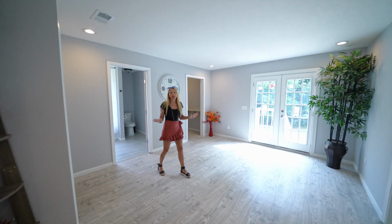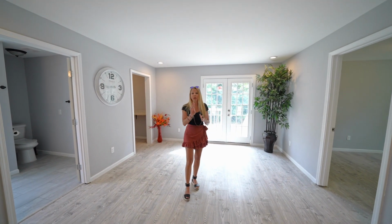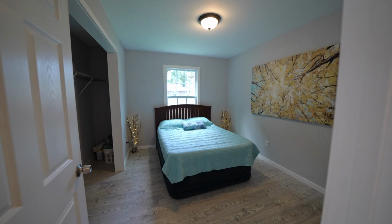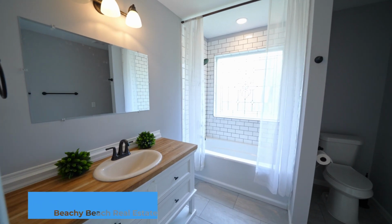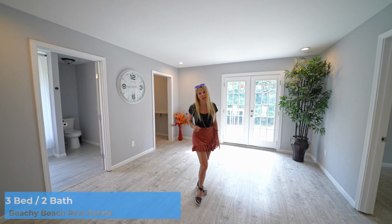And welcome, I wanted to highlight another great feature of this home. It is a 3-bed, 2-bath, but you have a second living space. This could be where the kids' playroom is, the teens can hang out and have their TV room over here, whatever your heart desires. It's a beautiful addition to this great home. It is 3 beds, 2 baths, beautiful lot. You gotta check this one out.